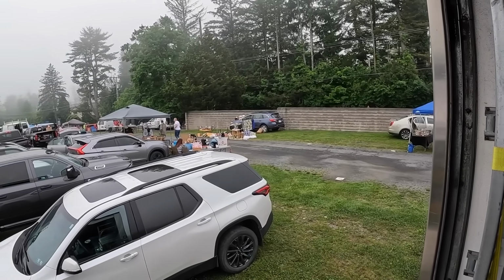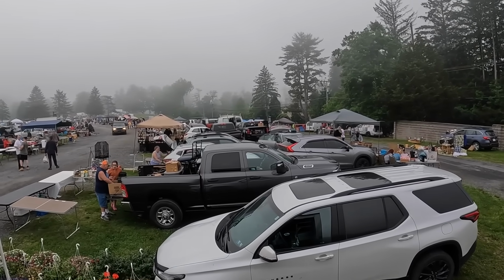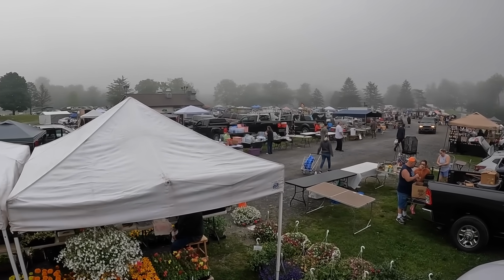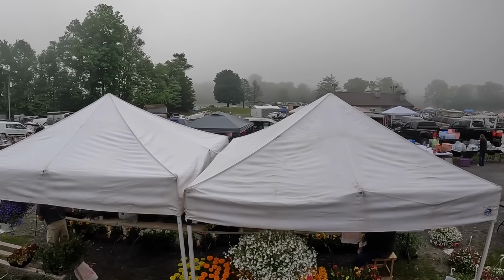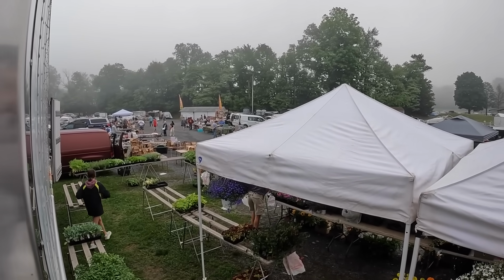Probably because it's Memorial Day weekend, it's extremely busy. Like, the whole thing is just packed with vendors. Not really even any shoppers yet. Well, I mean, there's obviously shoppers, just not a ton of them. They'll be showing up here hopefully within like the next hour.